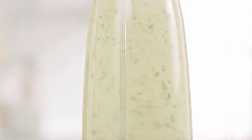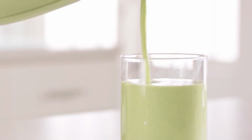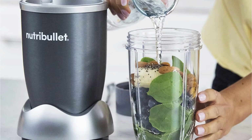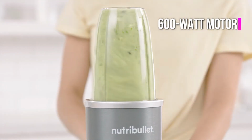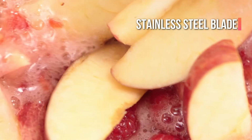You didn't think we'd review the best smoothie blenders without mentioning the original nutrition extractor, the NutriBullet, did you? Today, we've chosen it as our best choice because it's simply the best for crushing fruits and vegetables to generate superfood ultra-smooth shakes and smoothies. Thanks to this powerful 600-watt motor with a high-torque power base, being healthy has never been easier. The innovative stainless steel blade design with cyclonic movement helps set this machine apart.